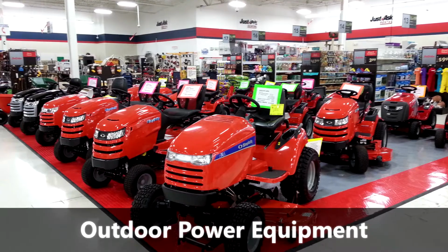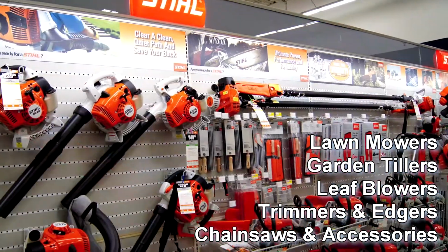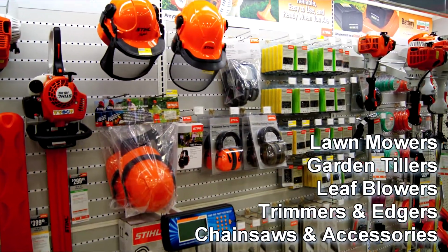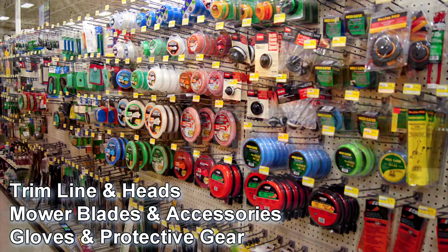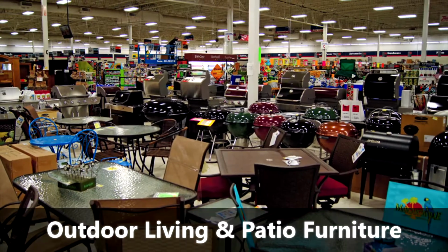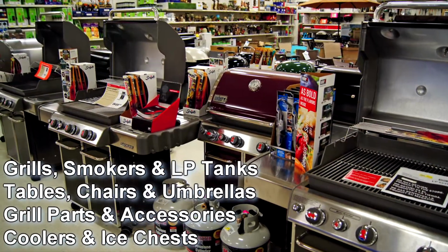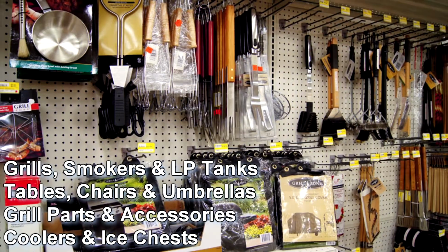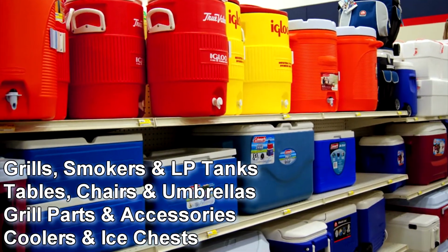Stop in for outdoor power equipment, name brand lawnmowers, garden tillers, leaf blowers, trimmers and edgers, as well as chainsaws and accessories. We also carry trim line and heads, mower blades and accessories, as well as gloves and protective gear. Our outdoor living and patio furniture selection is huge, with grills, smokers, and LP tanks, tables, chairs, and umbrellas, grill parts and accessories, as well as coolers and ice chests.